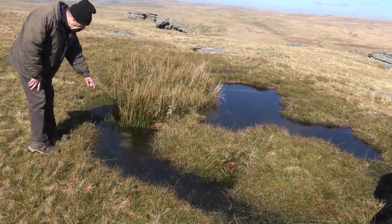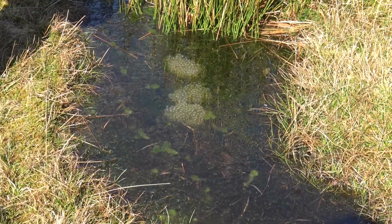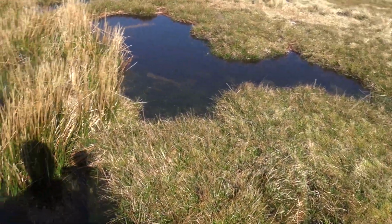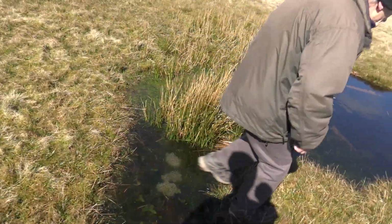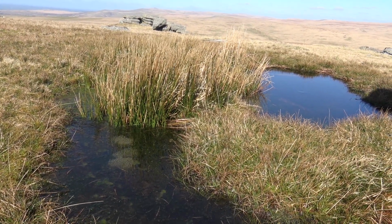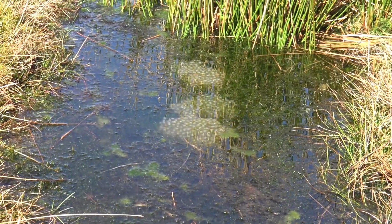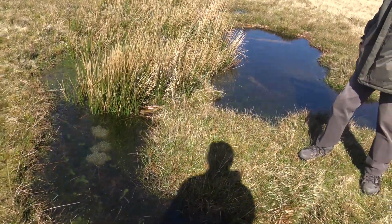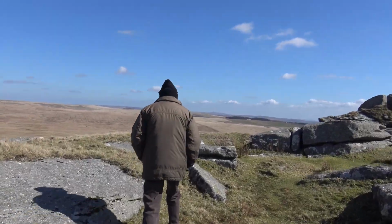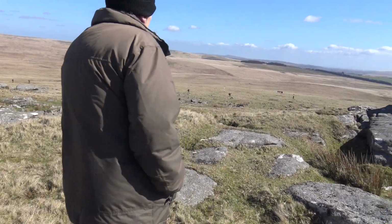Look at this. Oh, they've got frogs, eh? Is that what that is? Frog spawn? Yeah, must be. I wouldn't have thought, and there's a load more in the bigger one over there. Oops, I'm shadowing it. If it is frog spawn, it's attached to pieces of rock that are in there. Maybe that's where they lay them, secure. There's more.